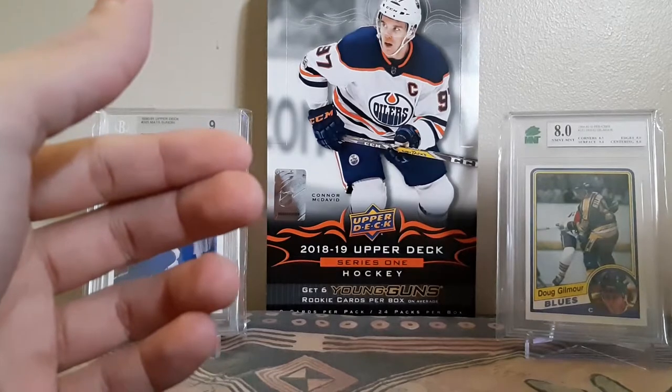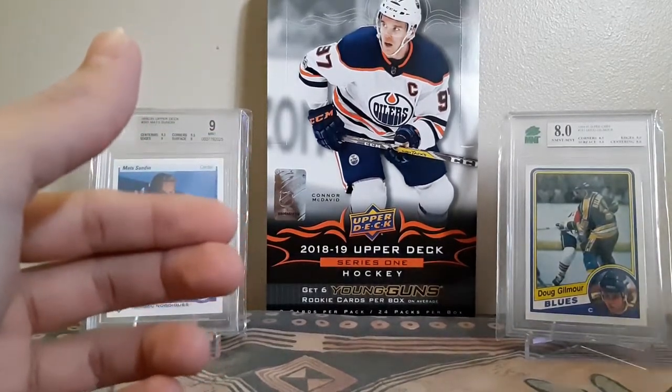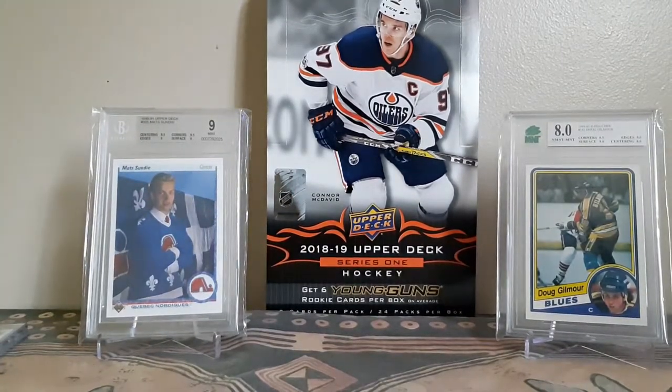Huh. That's kind of strange. I figured we would have gotten two hobby exclusives, because that's how it's been when I've opened this product in the past and gotten a clear-cut card. But anyway, we'll go over the inserts really quick.